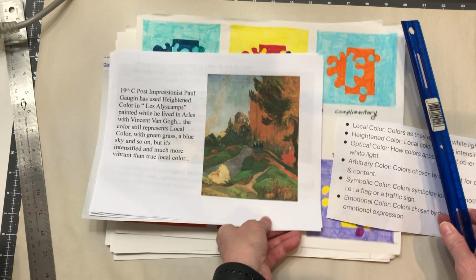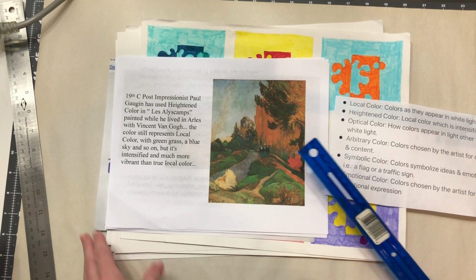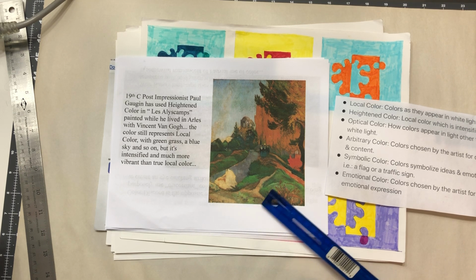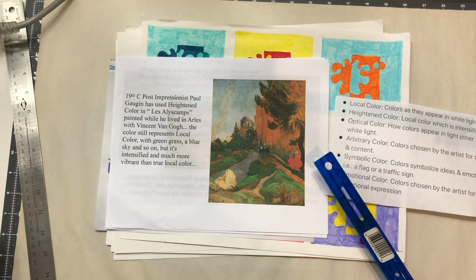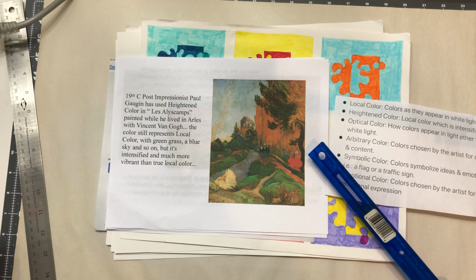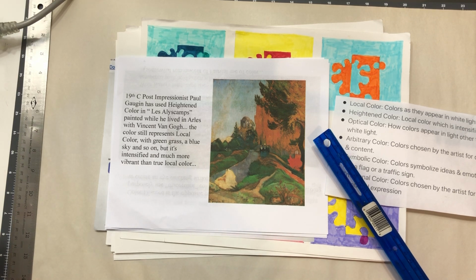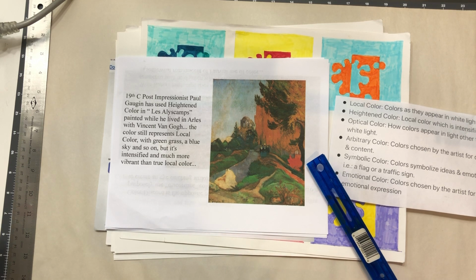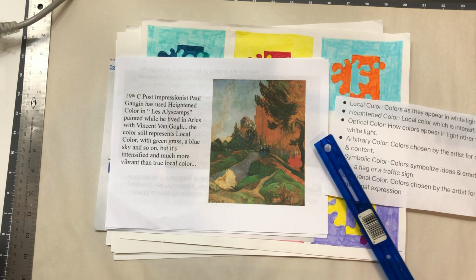And then we've got what we call heightened color. These are all in the handout on the lecture, by the way. In this painting by Paul Gauguin, a post-impressionist painter in the 19th century, you can see it's a beautiful landscape. It's a little bit abstracted, expressionistic almost. And he worked with Vincent van Gogh, who was really an early precursor of expressionism in the 19th century. They painted in the south of France together.